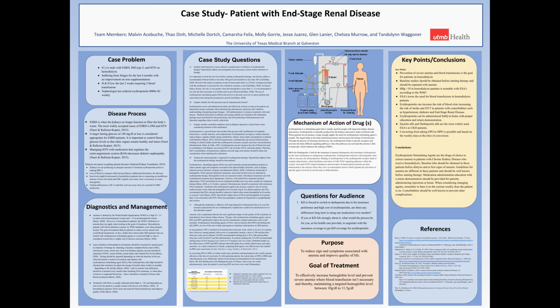Hemodialysis patients will still be defined as anemic by World Health Organization standards, even when properly treated. The goal of treatment in dialysis patients is to reduce severe anemia and avoid blood transfusions. In fact, studies have shown that chronic kidney disease patients who are treated with erythropoiesis stimulating agents to correct hemoglobin to what is considered normal have a higher risk of adverse outcomes.